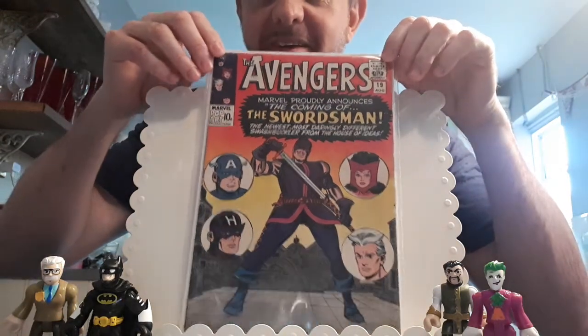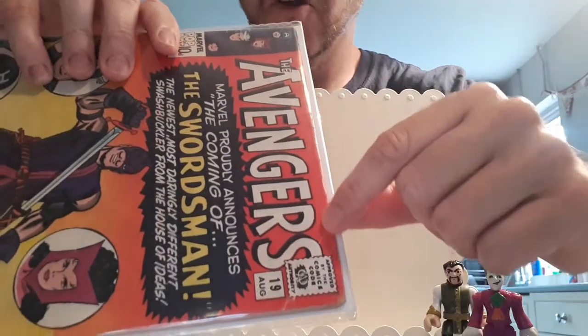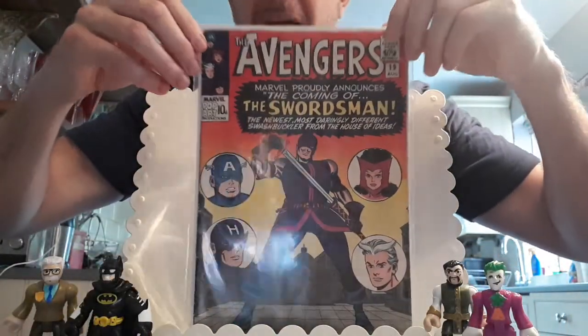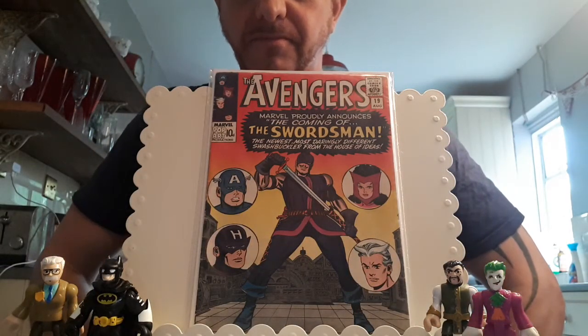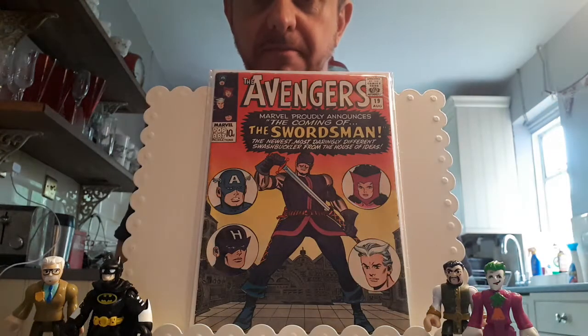Not a bad copy. Corners are pretty sharp. It's got one little... Where is it? Up in this corner. See here? It's got a line across. But besides that, that's a nice looking book. For 10 quid, I graded it at about a 4.5. That's probably a 40 quid book, I would have thought. Looking online, I've seen them go for like 30 to 40 at this sort of grade.